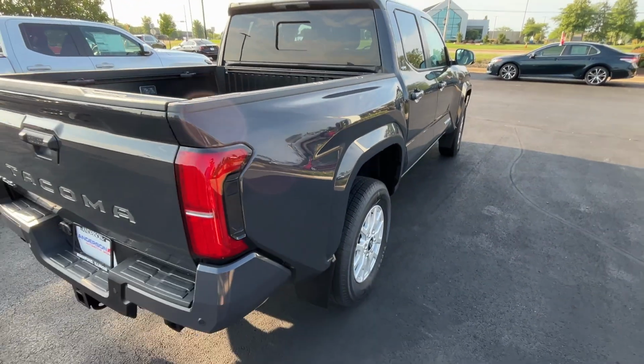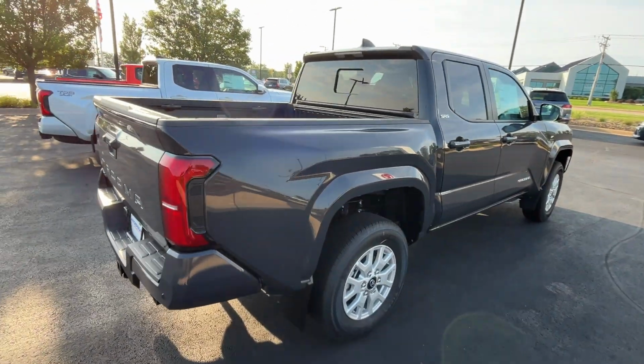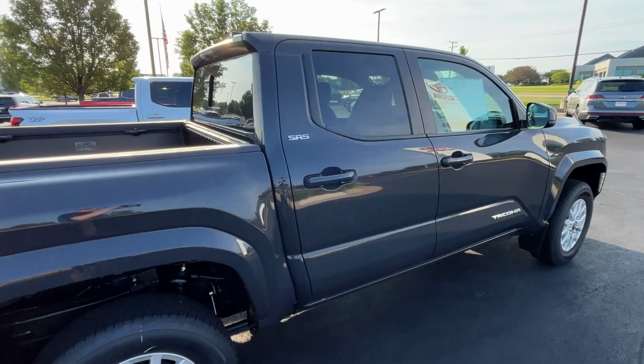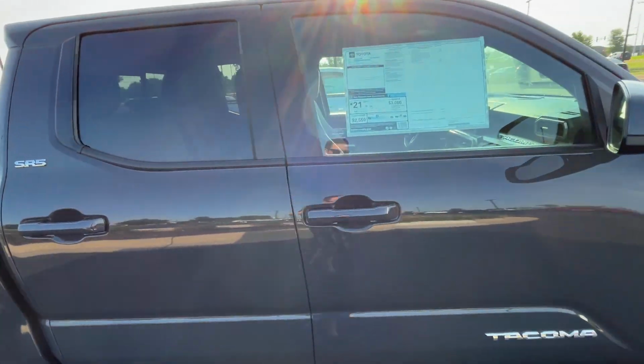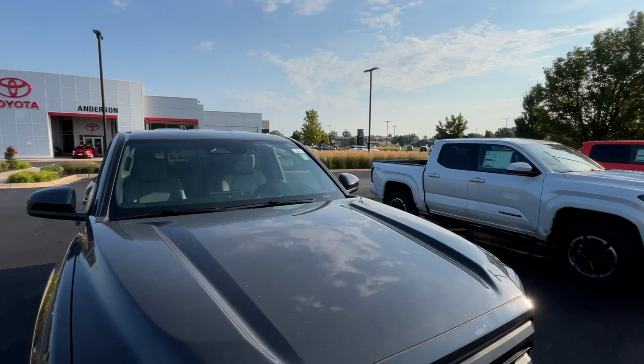So, but this is an SR5 with the SR5 upgrade package. All right, so let me know if this is worth it to get an SR5 with a bunch of options for $46,000.